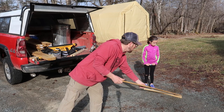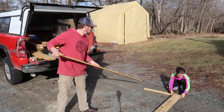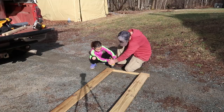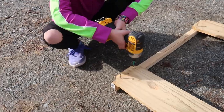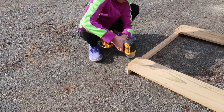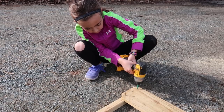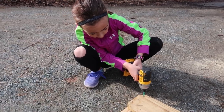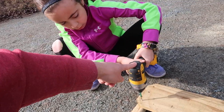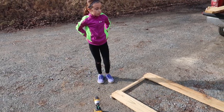Yeah. Touched up on the top edge. It's gonna be the same thing on my edge. So now we gotta make one more of those. You ready?